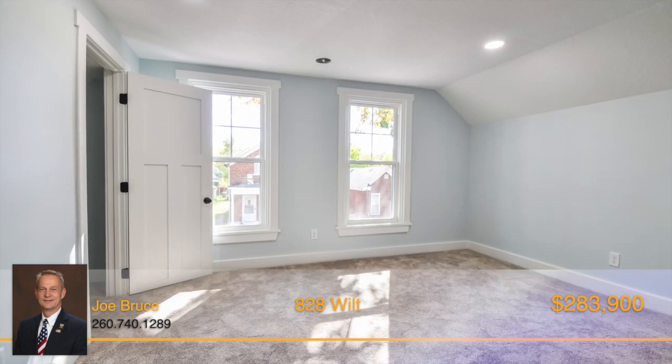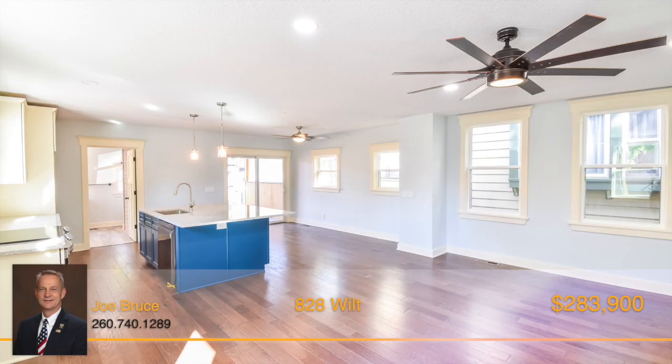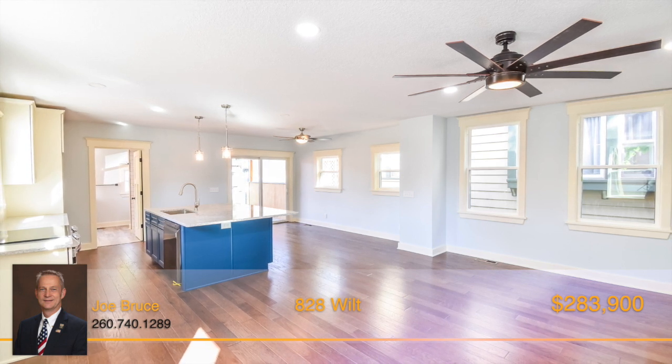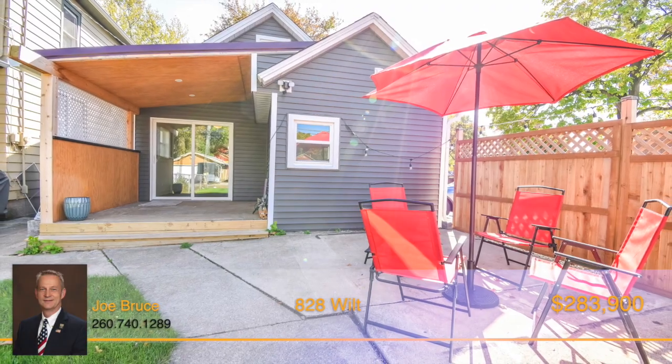There are 3 bedrooms and 2 new baths with tile walls and glass built-in shelves. This home has all new windows except for 2 original windows to keep that historic feel. Out back, you'll love the covered deck area as well as another patio area.